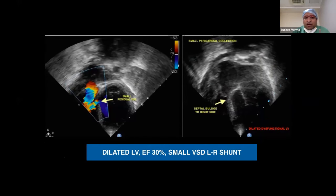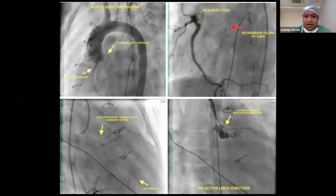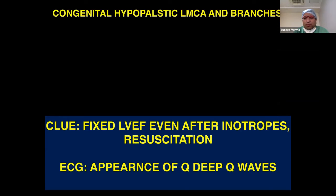On the 15th day, we found that Q waves were appearing, so we did the angiogram. We found a congenital hypoplastic LMCA, which was not seen during evaluation. Then we saw the RCA with retrograde filling through collaterals, and that collateral supply was not enough to sustain the left ventricle. That's why she was going into multiple episodes of pulmonary venous congestion and pulmonary edema. Unfortunately, we discussed with the surgeon, but the next day she developed VT and we were not able to resuscitate her. So the clue here is fixed LV function even after inotropes and resuscitation, with appearance of Q waves on ECG over a period, not immediately but after 15 days, because of inadequate collateral.